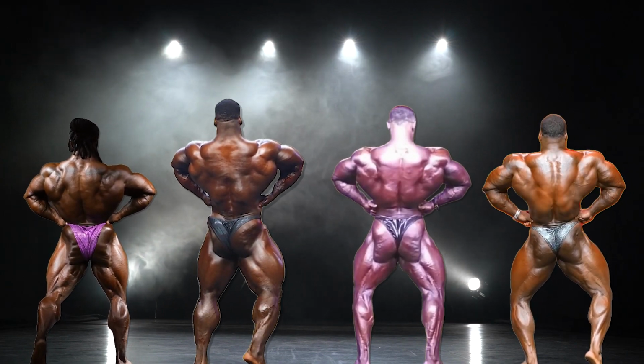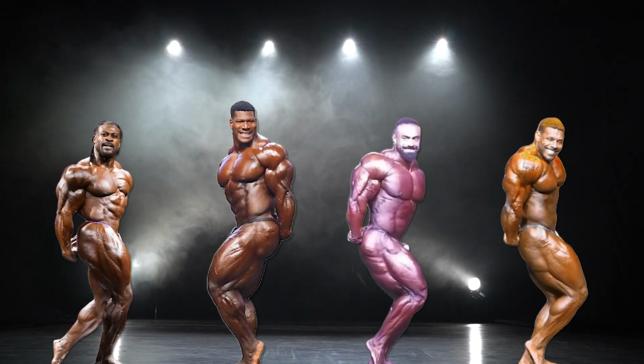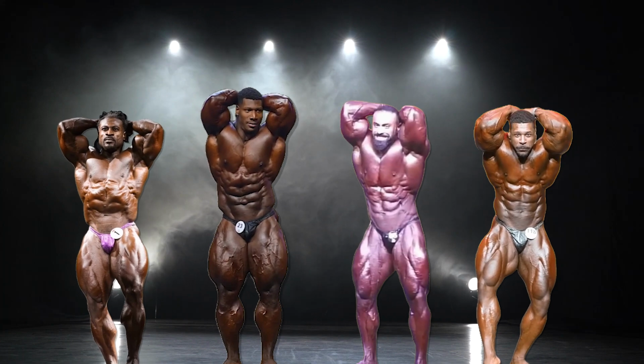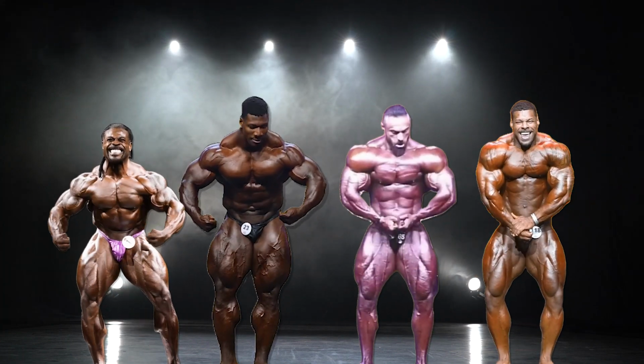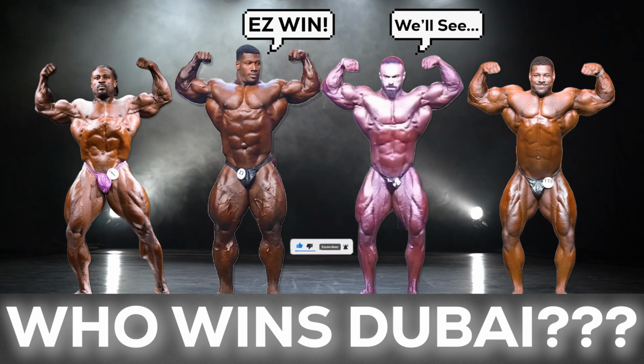I'll be using a points-based system to judge, giving each winner of the pose a point corresponding to their place, with the lowest score winning. Who do you have winning the upcoming Dubai Pro? Can a veteran like Bonac pull off something crazy, or can Rubiel solidify himself as a future champion? Let's break down the poses and find out.